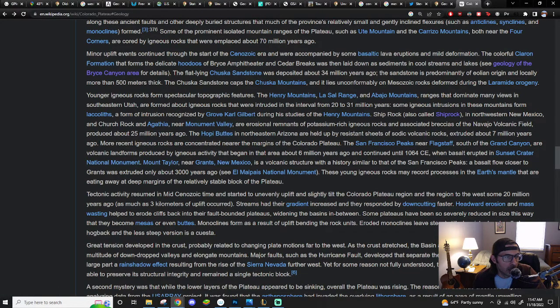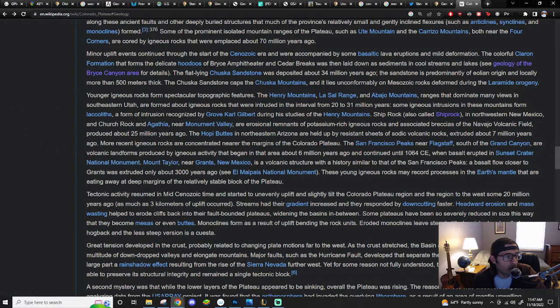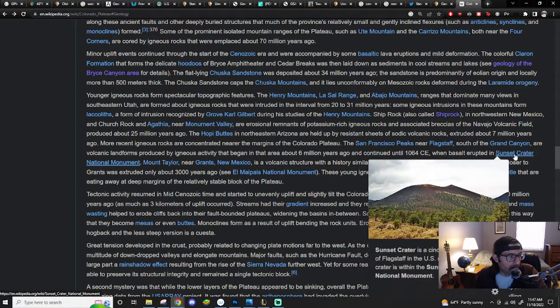Hopi Buttes in northeastern Arizona are held up by resistant sheets of volcanic rocks extruded about 7 million years ago. The San Francisco Peaks near Flagstaff, south of the Grand Canyon, are volcanic landforms produced by igneous activity that began in the area about 6 million years ago. Basalt erupted in Sunset Crater National Monument.